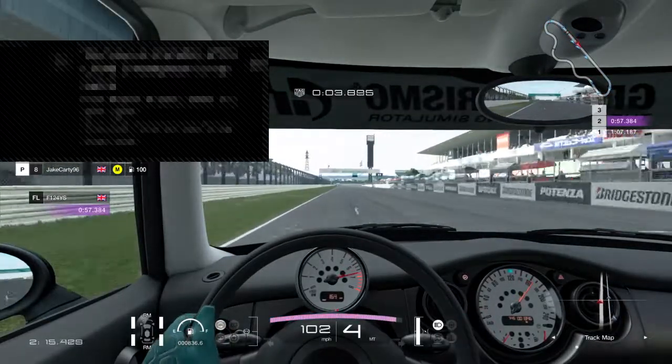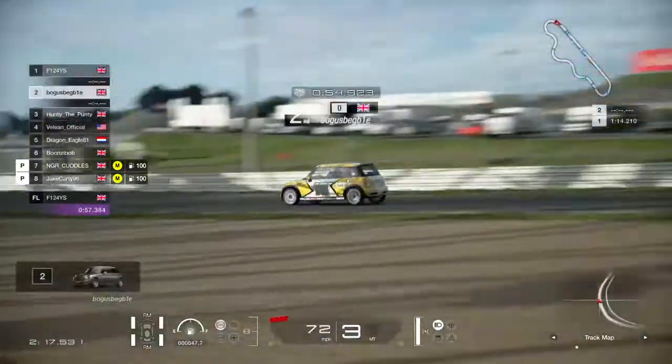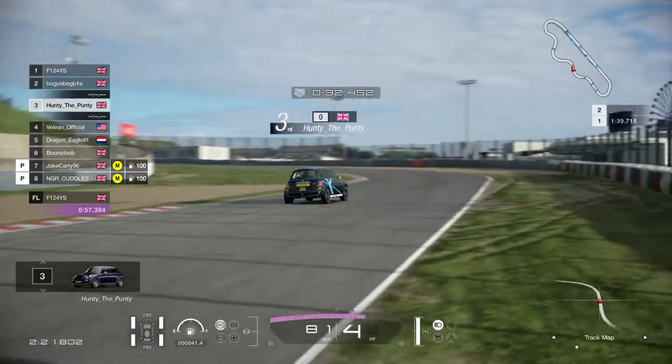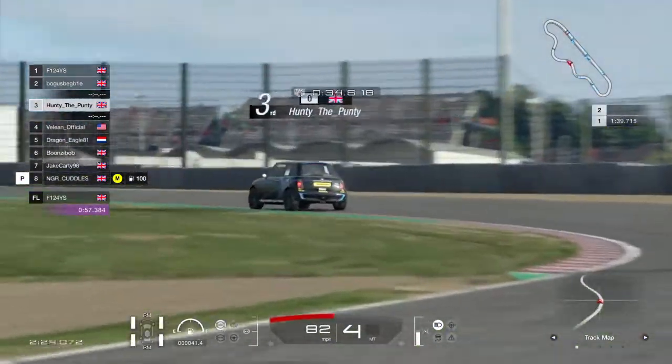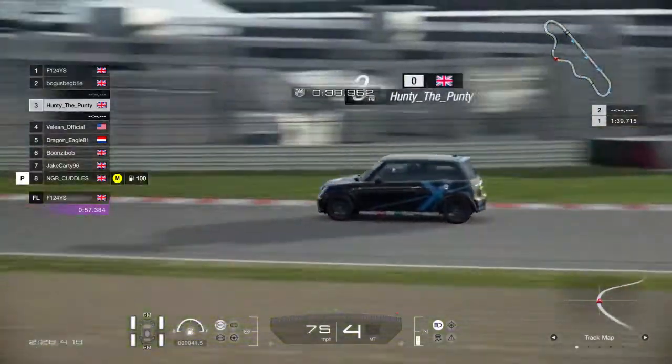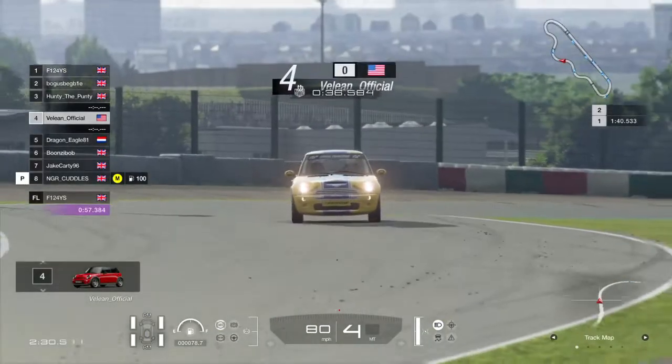So let's jump on board with somebody else. Let's go and have a look who else is out there. Bogus Begbie is now out on track. Hunty the Punty, the man who should be racing, not talking to me. Velian Official.